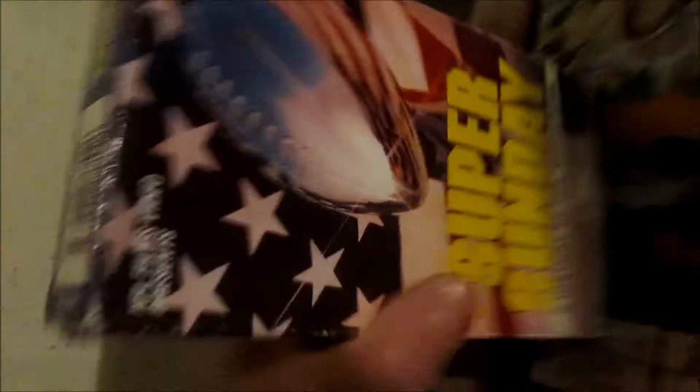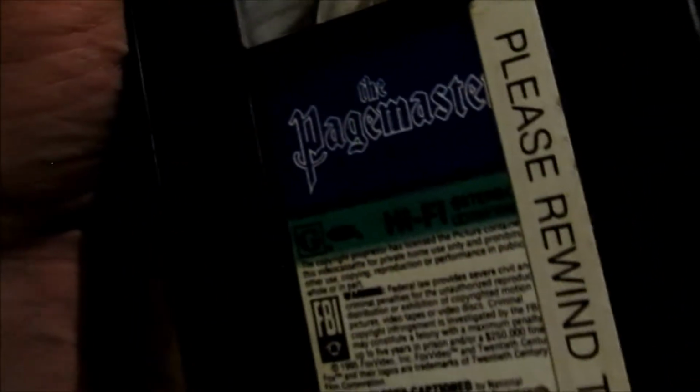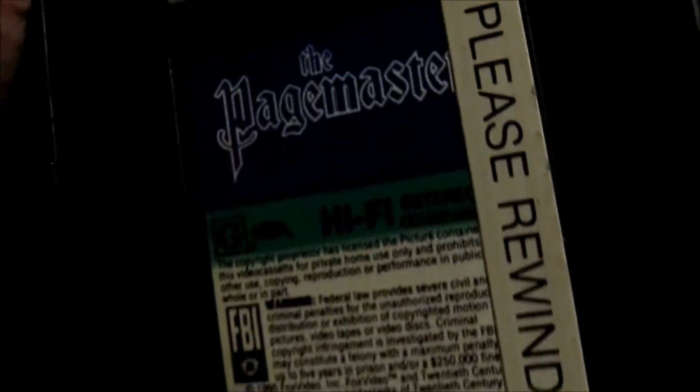Another tape from my wife. Loose tape to add to the collection. The Page Master, it looks like. So that one will go towards the loose tape collection. Let's see.